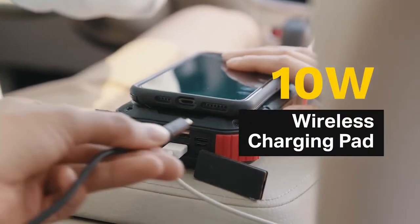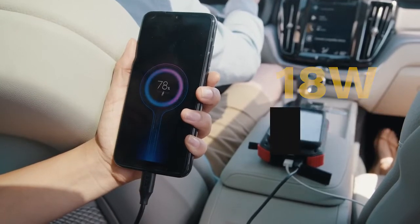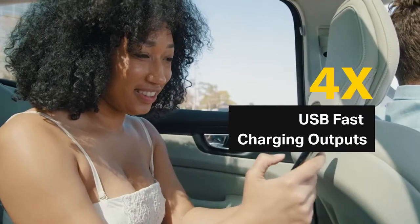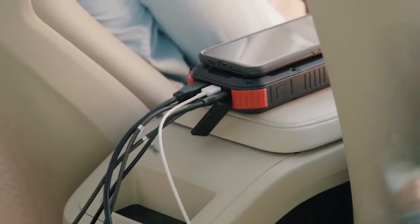With the 10-watt wireless charging pad, 18-watt Type-C PD output, and 4 USB fast charging outputs, you can charge 6 devices at the same time at lightning speed.